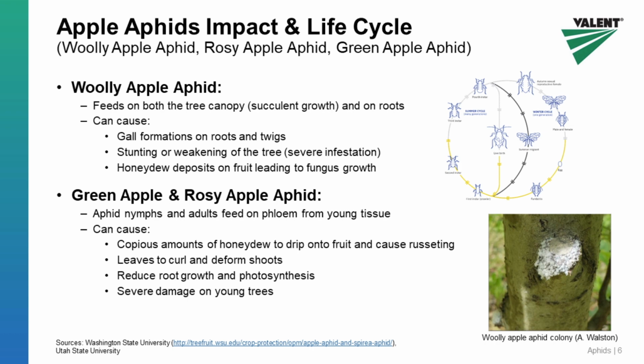Some of these are our aphids. Apple aphids have a life cycle where some of them can overwinter as eggs, and then they give live birth. They're primarily females, and they just keep going and going, cycling through that life cycle dependent on temperature.